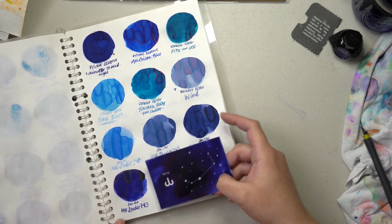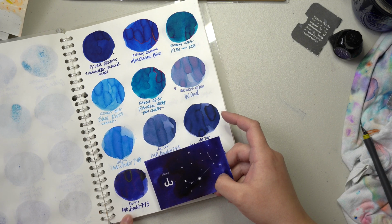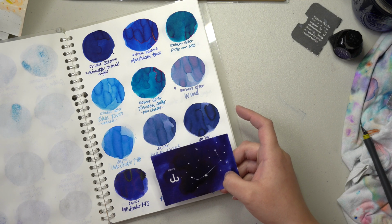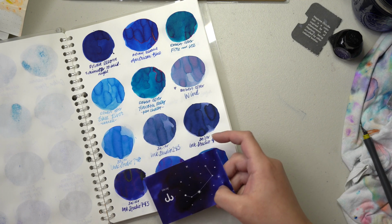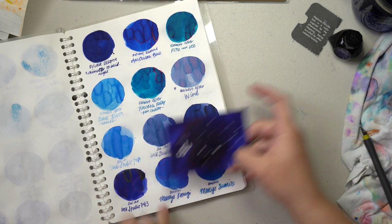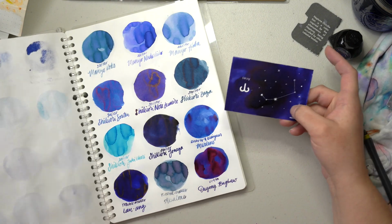Okay. It's actually very close to Sailor Ink Studio 743, but the 743 has a red and a green sheen with it and is still a bit more blue than the Neptune. But I think that's the closest one so far because they're both a deeper saturated color.